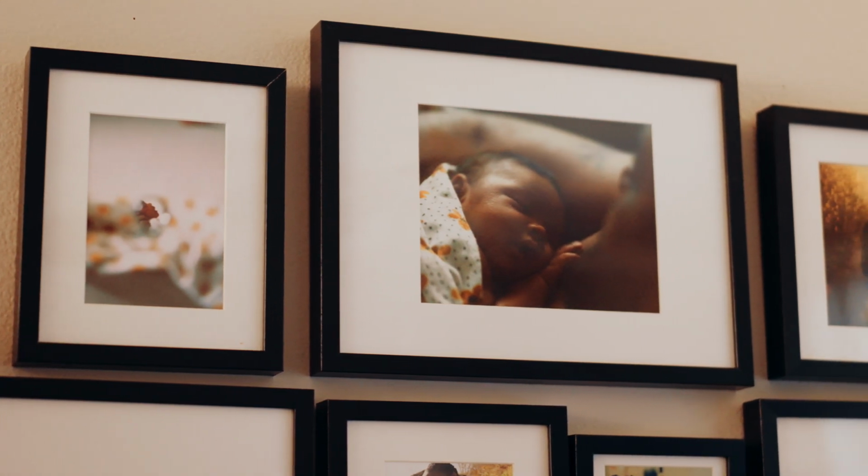And I find myself scrolling through the library on my phone or looking at the photos that I print out and put on my refrigerator and just reminiscing about those times. And every photo gives me a feeling, and I love it.